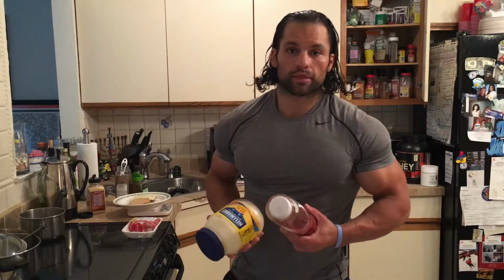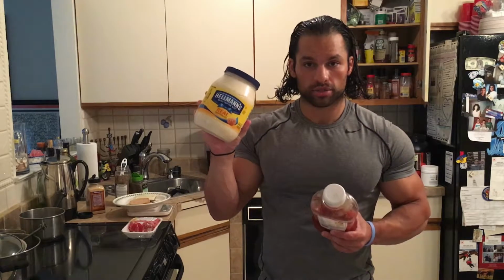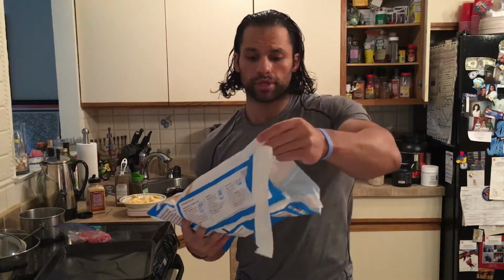So some people might think it's weird, but I don't. Mayonnaise, I think, is amazing on french fries and burgers, but only if you add it with ketchup. So I'm gonna throw a couple servings of this on, and oh man, it's gonna be so good. All right, the burger is pretty much finished.